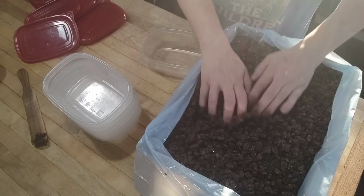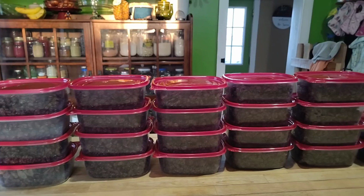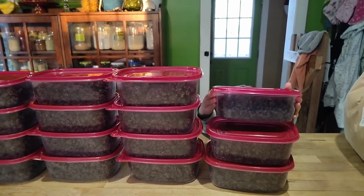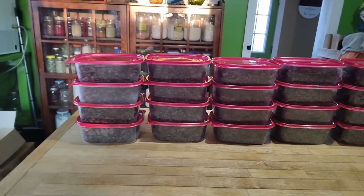The kids will use these raisins just for snacks. I might use them in a baking project, and my husband even likes them in his oatmeal. So out of that 30-pound package, I got 26, I believe, something like that, 23. Yeah, I think it was 23 containers of raisins.